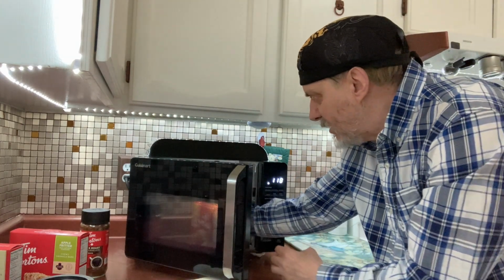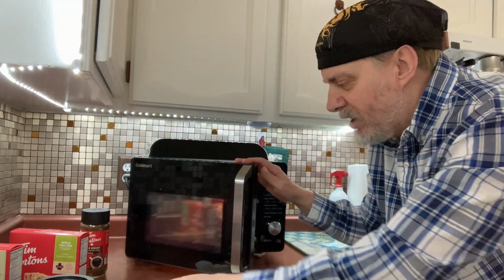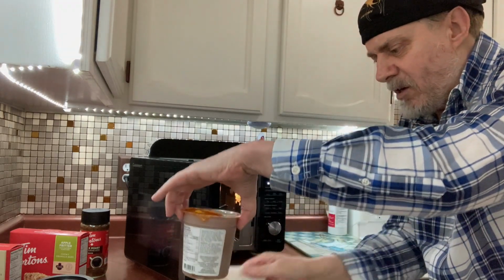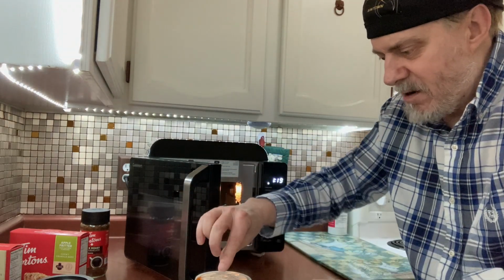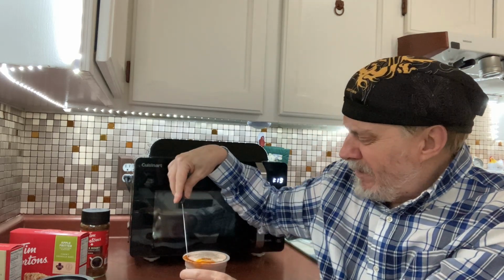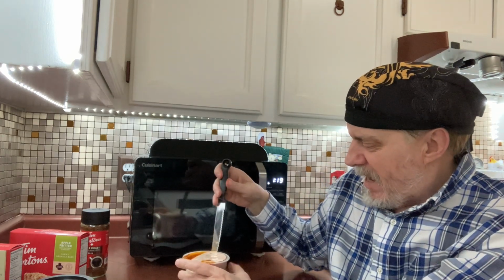Okay, let's try the tomato. Please be better. Oh yeah. Somehow it even managed to leak over the napkin I put down. Nice mess in my microwave. Thank you, Timmy's. Wow. Oh, this tastes pretty bad too. I have not experienced a food fail this bad in a long time.